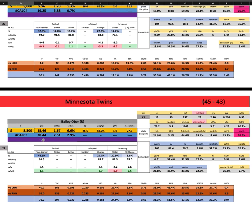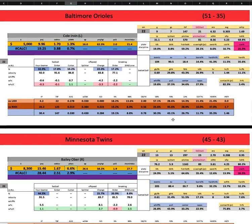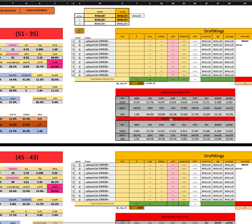So I think that makes him very intriguing in tournaments at 8,300. I think this price tag is very playable. And you can see here in the value score and the projection, pushing 28 and 30 for somebody in this price range, at very low ownership, I think it's a really cool tournament play here. Even though you're going after a pretty dangerous offense that doesn't strike out a lot, they're going to make contact, and they've got a lot of guys that will hit for power.